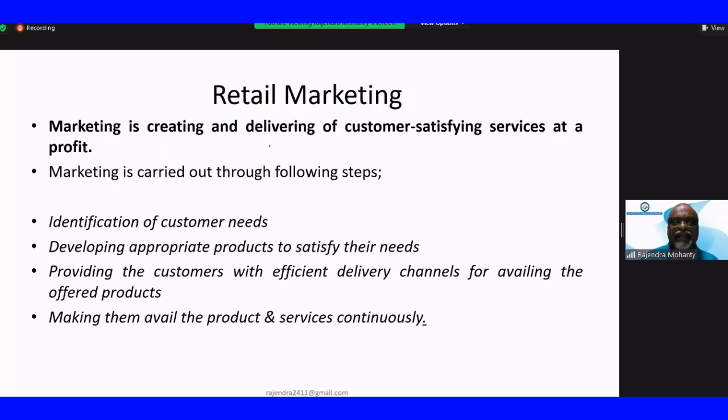So marketing is creating and delivering customer-satisfying services at a profit. Basically, marketing is to create such a thing in the customer's mind that he is satisfied, and in return we get a profit also, because we can make a sale to the customer and he is satisfied. And when the customer is satisfied or delighted, he can become our marketeer also.